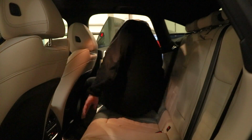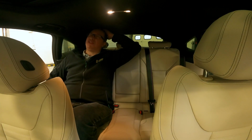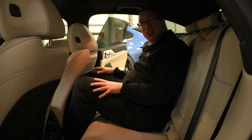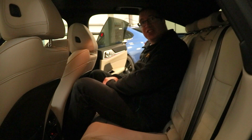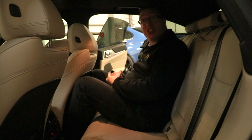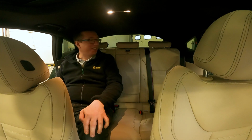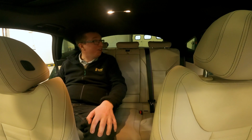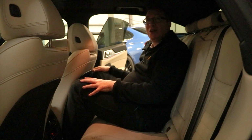Well, getting in's fine. Got a reasonable, well, I'll say reasonable, about an inch of headroom. So if you're taller than 6 foot, you're going to be a bit stumped. Now, the problem I have straight away is my feet will not go under the driver's seat. I've got my toes just about, so it's not exactly the best. Legroom as well is not fantastic. You have to open your legs quite a lot in order to sit in the back. But if you're 5 foot, you'll probably be quite comfortable.